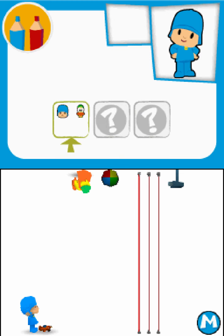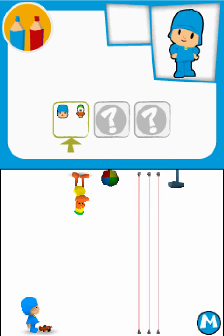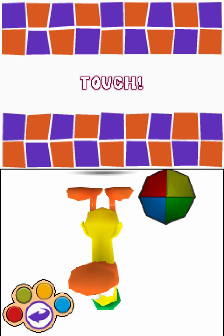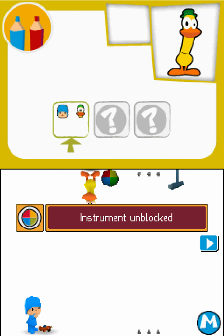Look, this tune has made the little balls activate the laser again. Maybe it will deactivate it too. Play! Well done!